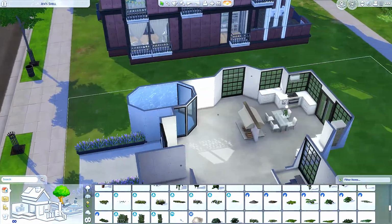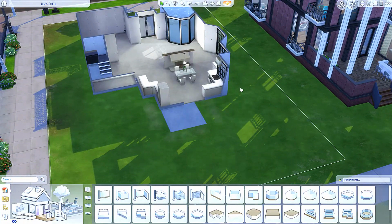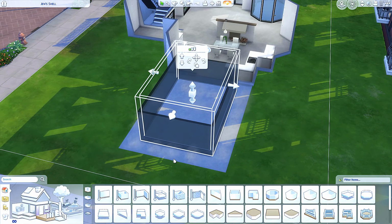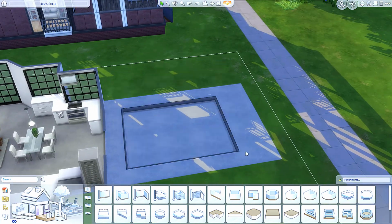I mean, I love this build. This build was gorgeous. As soon as I saw it, I'm like, oh, I can't wait to build this. Can't wait to decorate.